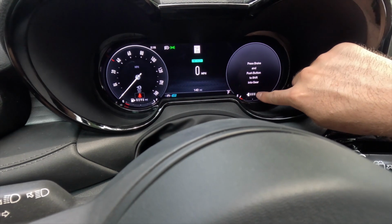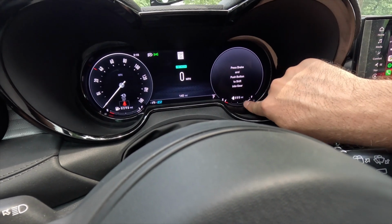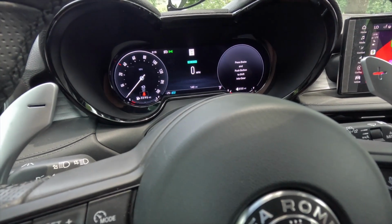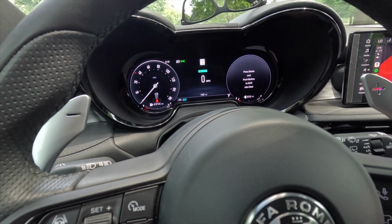And then over here, you can see you have your electric range. So you get full and empty. Right now we have 0 miles of electric range. So right now the electric range is empty at the moment.